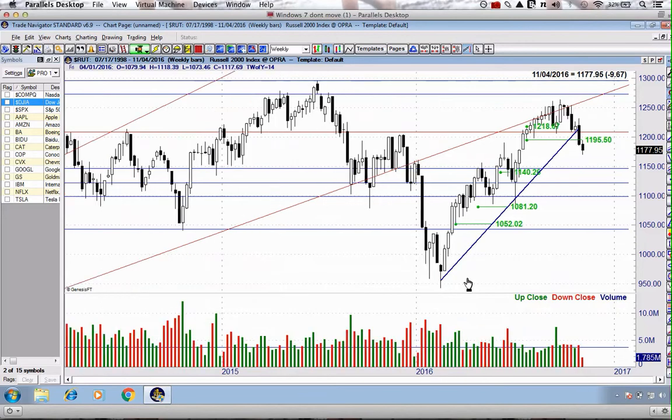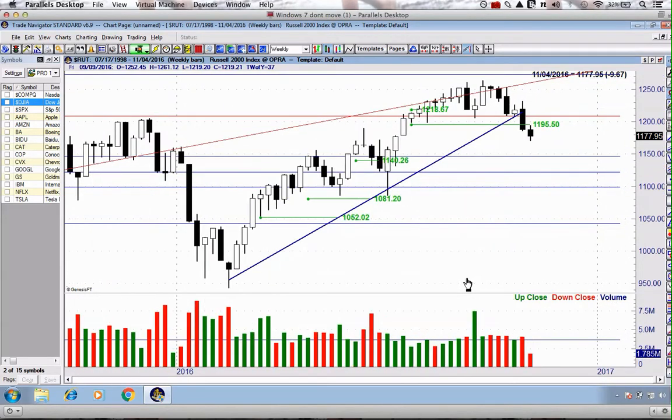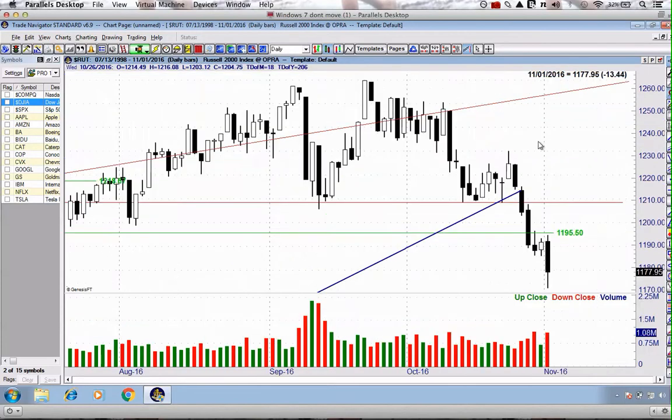So as you can see on my screen, we have definitively broken this blue upper trend line. And with this week, we're seeing a continuation to the downside. We saw some very ominous candlesticks last week. It was a very bad week for the Russell. Today, you can see again on larger volume, sell-side volume, we're down another 13 points on the Russell 2000. So it's telling us, in a sense, that market breadth is very, very weak.